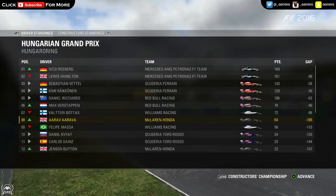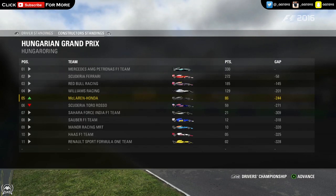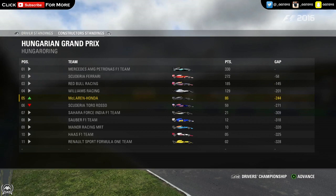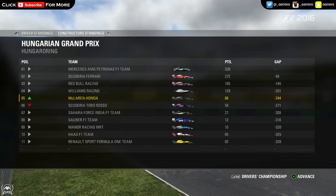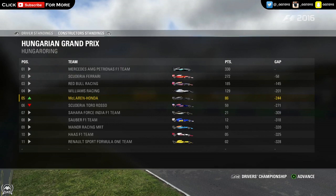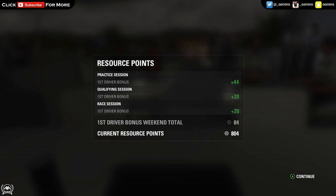Jenson Button, our teammate, has got second place. Our car legitimately had the pace then. There and then, at that time of day, that time of the year, in those conditions, our car was as fast as the Ferrari. Jenson Button was going for a move on Raikkonen and overtook Rosberg and kept him behind there. That helps us in constructors. We overtake Toro Rosso in the constructors. That helps me overtake Massa in the driver championship.